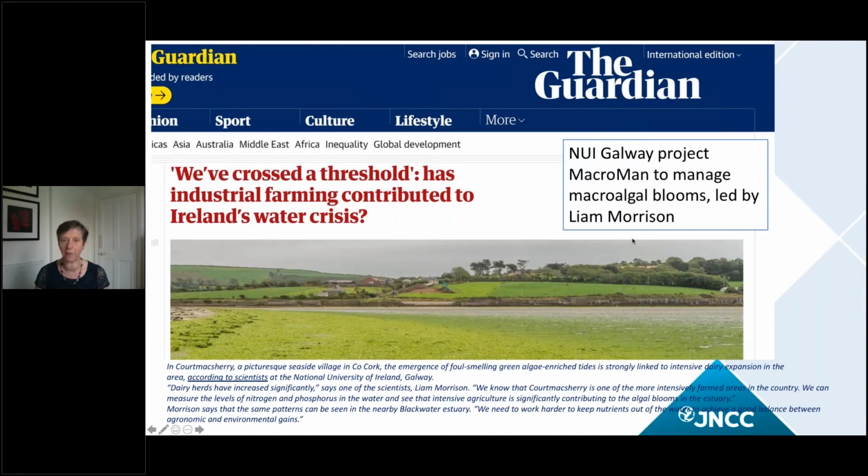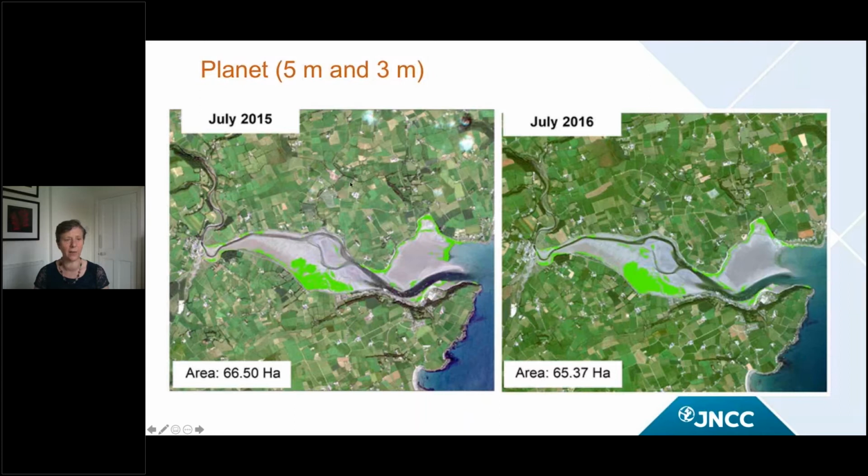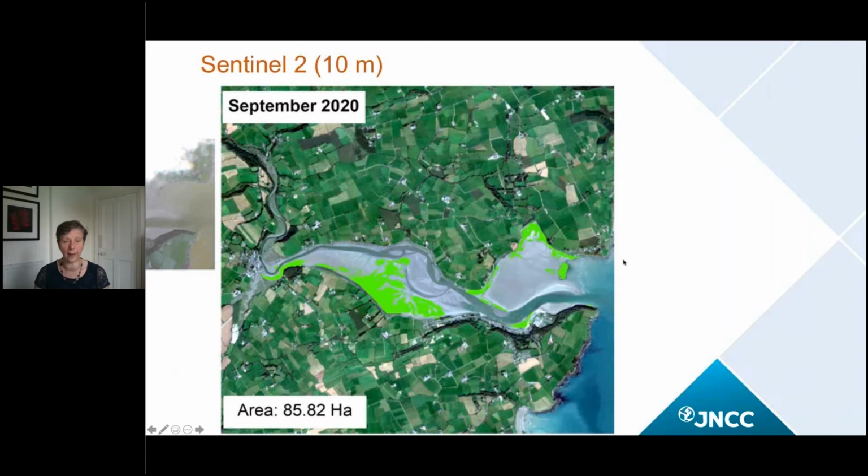So I'm giving you some examples here from a project that I'm actually an external evaluator of. It's not a JNCC project, it's in the NUI Galway. And here is some of the remote sensing that they've been using to study these green tides over time. Their old satellite photos, the Landsat, are very poor resolution, very big pixels, 2010, 2013, and they're studying the area of these green tides. And then over time, they're using Planet, which gives a better resolution and also shows the distribution of the deep green tides, 2016. And now they're using Sentinel 2, and their resolution has greatly improved.